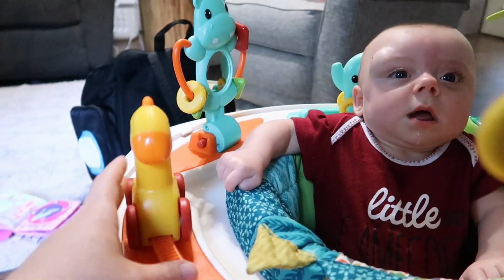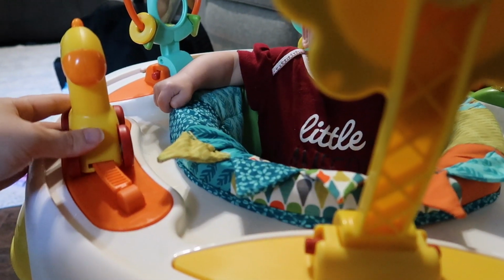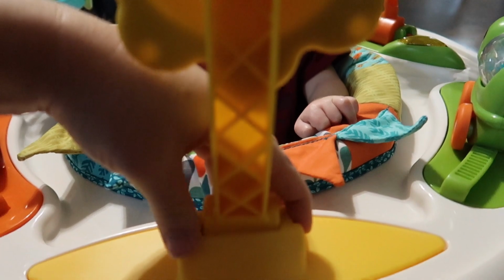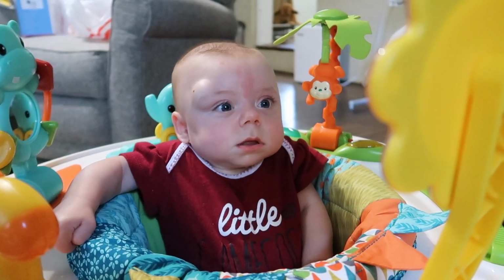Yeah, and all of these are removable, so when she gets bigger, this thing turns upside down and goes on the top here and makes a flat table. And she can use these as little cars. And then all of these fold down for travel. That's so cool. I love it, love it. Do you love it, love it?